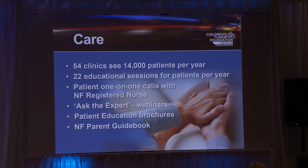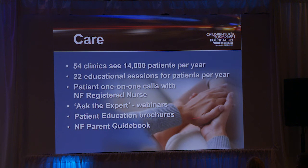What we want to hear is your voice. If there is anything that you are puzzled about and that you wish we could create a brochure on, please tell us. We won't be able to do it the next day, but we will definitely put it in as something that the community is looking for, because that's the input that we need from you. And then we have created the parent guidebook, which is an interesting book that really helps you understand, and also for parents with kids with NF.